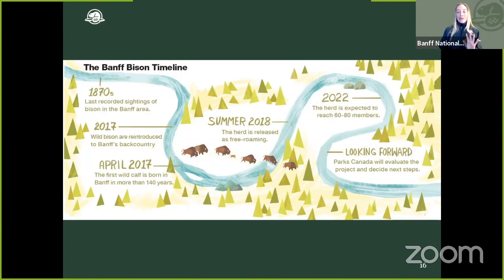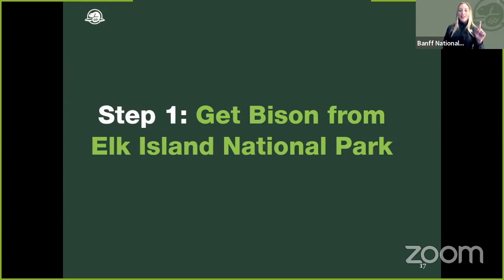And we'll press pause, we'll look at all of our data, and we'll see if it makes sense to protect bison over the long term. And I'll show you what that looks like. So it all starts with step one. That step was to get bison from Elk Island National Park, which is another national park just outside of Edmonton.